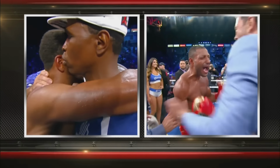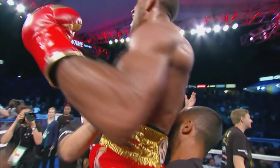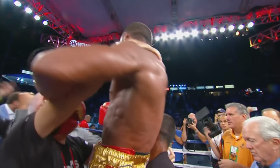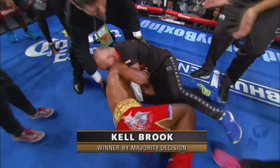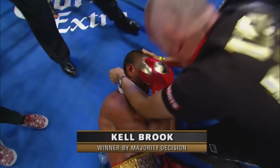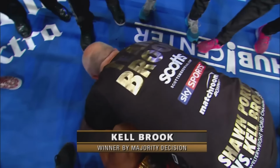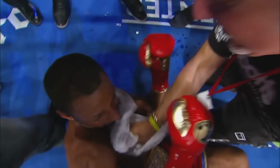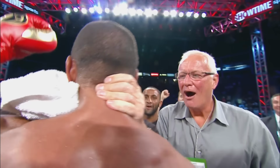It's Kell Brook's night! And just look at that reaction. Astonishing performance. And didn't he deserve it, especially over the second half of that fight, when he took over. That was terrific. I thought it took too long to get himself into the fight, but I couldn't be any more delighted. I'm still shocked at the 117-111. I don't know where that comes from, but who cares? At this point, who cares?